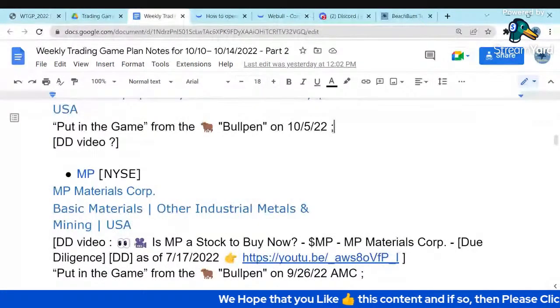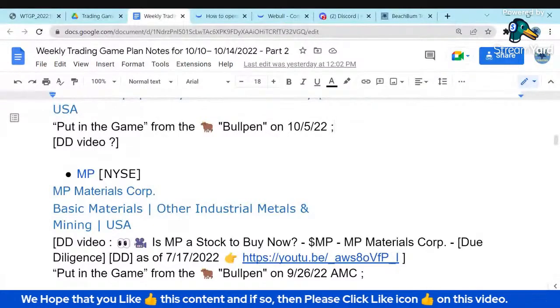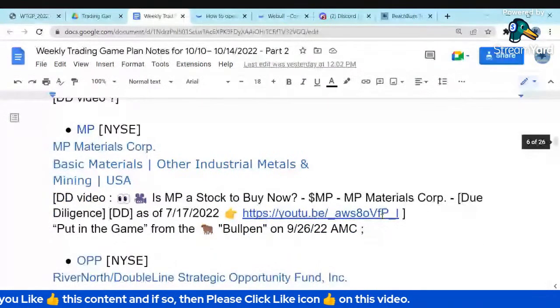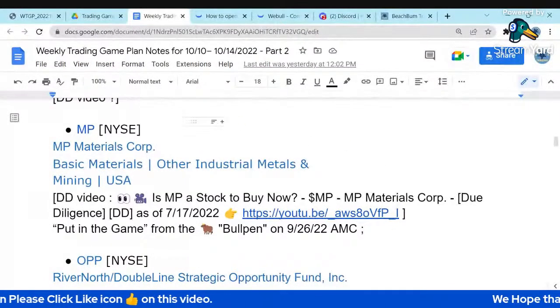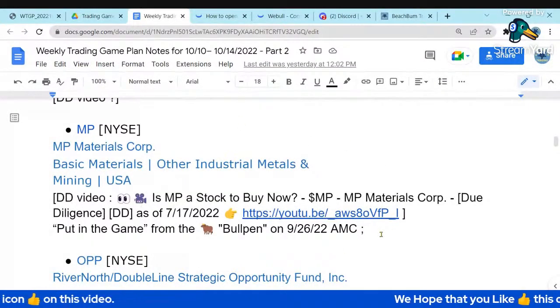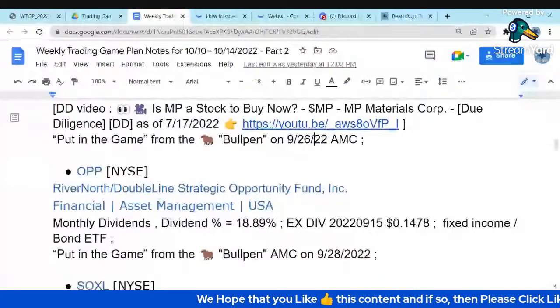Same way with MP Materials. It gets beat down with basic materials. So when that sector gets pushed down, MP gets pushed down. It's a little high right now. It's about 30, I think. But we like that concept, and you can see the due diligence video for MP. And again, we moved that up from our bullpen on the 26th.